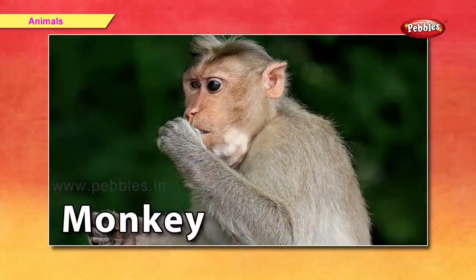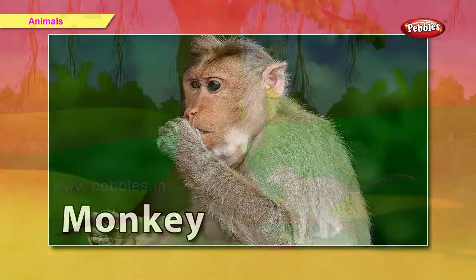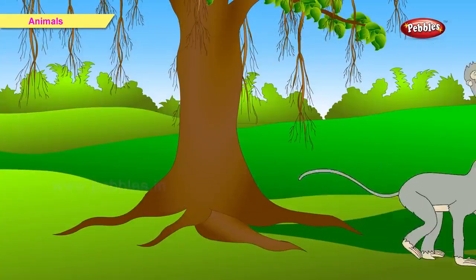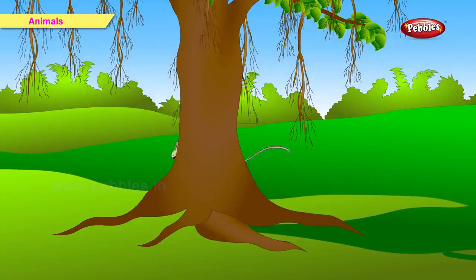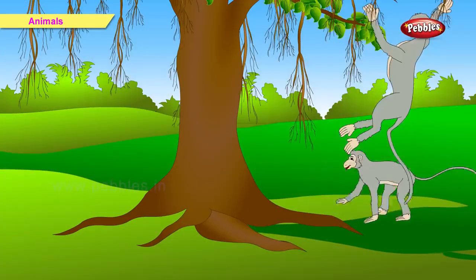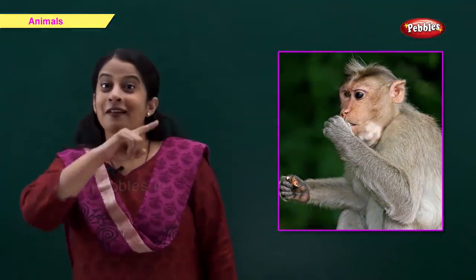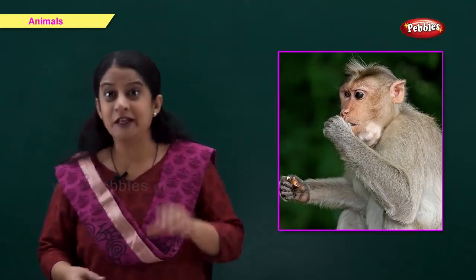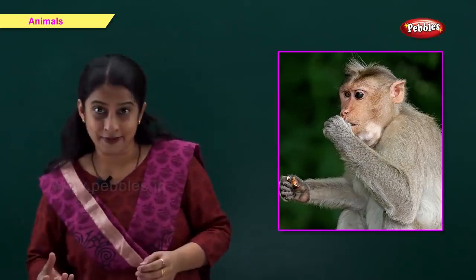Monkey. This is a monkey. M for monkey. Monkeys eat fruits and leaves. They live on a tree with their family. Monkeys are very naughty.